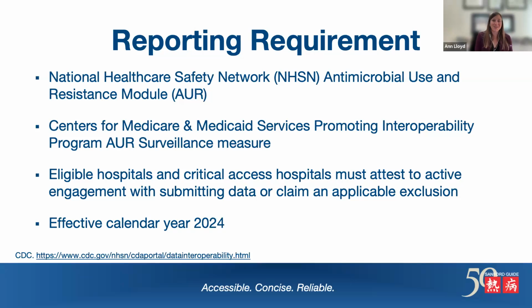Also coming soon is a new reporting requirement from the National Healthcare Safety Network, NHSN, around the antibiotic use and resistance module, or AUR. This is part of CMS's Promoting Interoperability Program surveillance measure, and requires all eligible hospitals and critical access hospitals to attest to active engagement with NHSN by submitting data or claiming an applicable exclusion if they're unable to submit that data. And this will become effective in calendar year 2024.